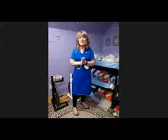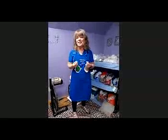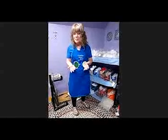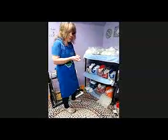And then I would go to events and people would say, the yarn is just so yummy. It's so natural. It feels amazing, but I have no idea what I would make. So I have come up with some patterns that I've developed to use my yarn with. And so I call them yarn kits.